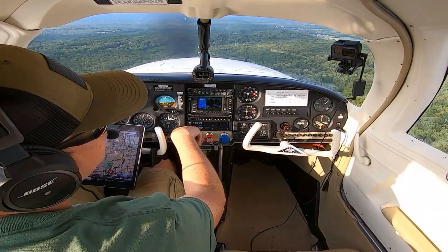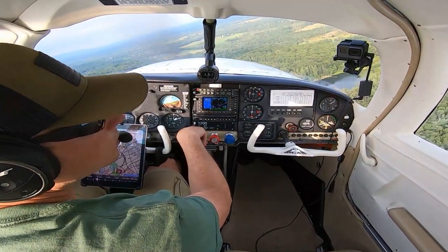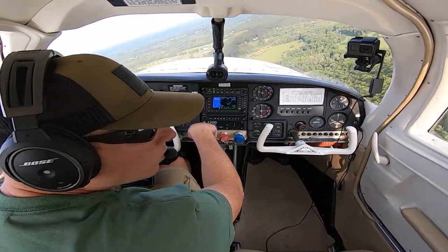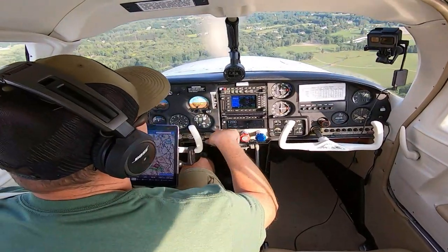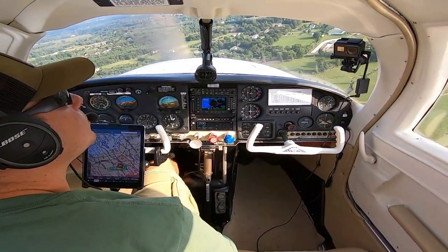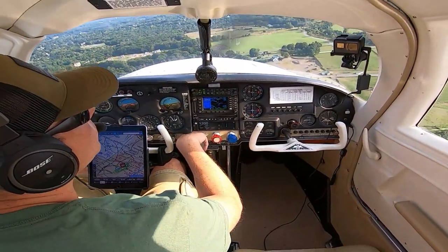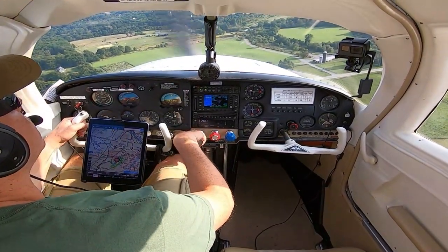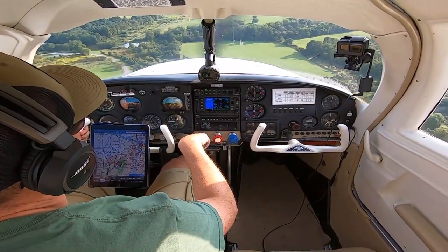Orange County traffic, Mini turning right base for 2-2, full stop. Full flaps coming in. Flaps full, trim up. Orange County traffic, Mini turning final for 2-2, full stop, Orange County. Got two bus, two green. Okay, gas, undercarriage, mixture, prop. Watch our speed, flaps are full, seatbelts are on. Hundred miles an hour. Orange County traffic, Mini short final 2-2, full stop, Orange County.